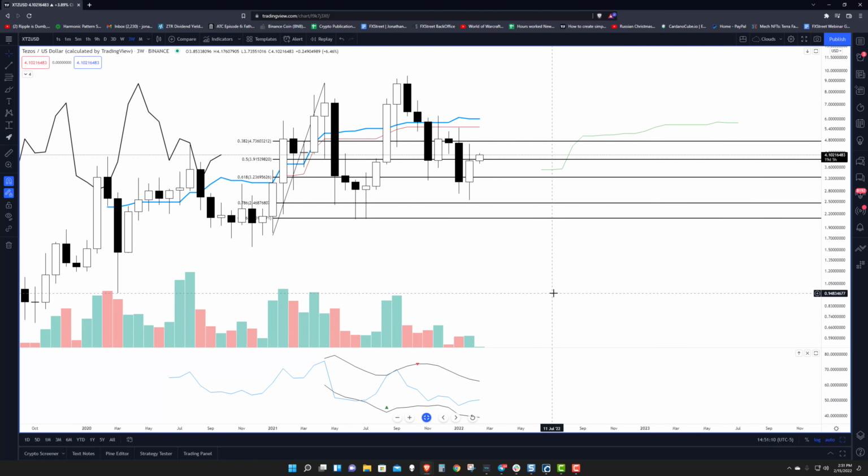Not much to look at here on the 3-week chart because most cryptos, altcoins that is, don't have a lot of data and certainly not enough history to have a complete Ichimoku suite of indicators on it. But that doesn't mean there's nothing to be generated from this. So Tezos is below the Tenkan-sen and the Kijun-sen on the 3-week chart.